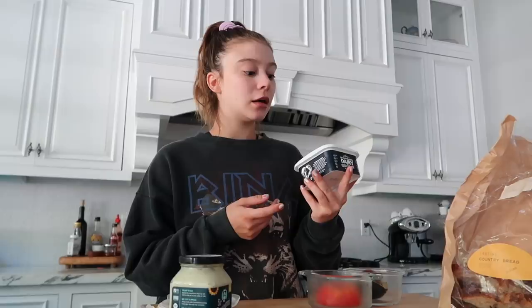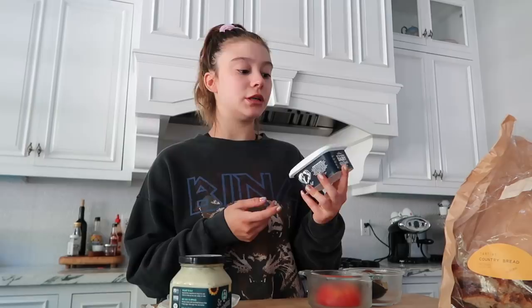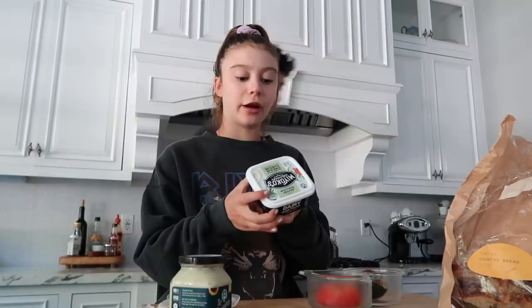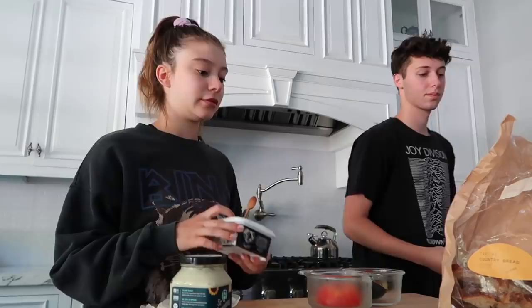And this, I just tried this for the first time. Miyoko's Creamery vegan cream cheese, savory scallion. So it's like scallion cream cheese, except I guess it's dairy free. I'm not being dairy free right now, but I just thought, oh, that's healthier than normal. It makes me feel a little healthier. And then on the side, having some blueberries, having some strawberries.